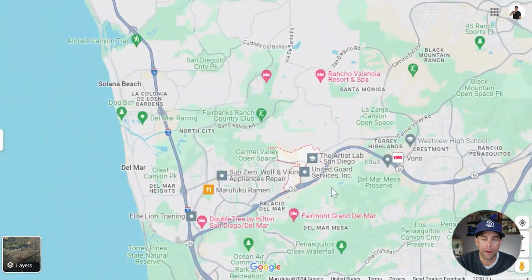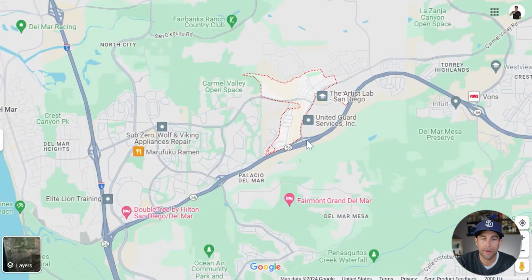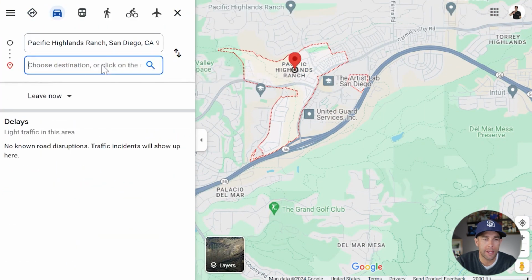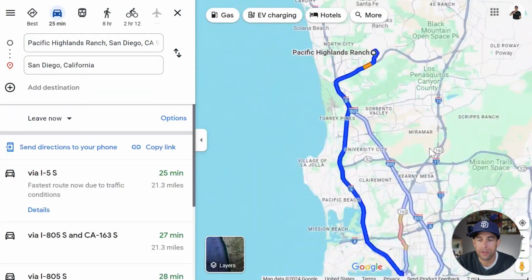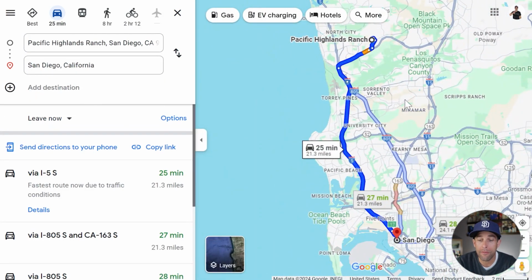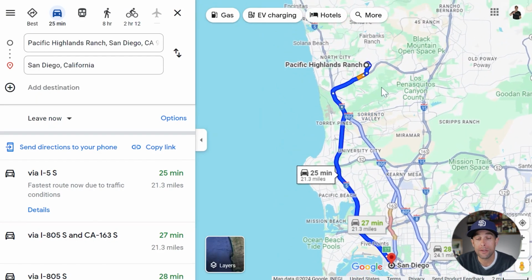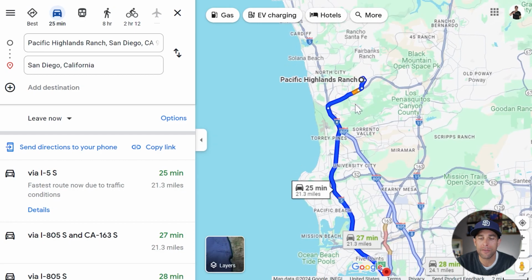Now, if we're looking for what's around here, let's just say you're living in Pacific Highlands Ranch and you want to go to downtown San Diego. Give you a quick little shot down there. It's about 25 minutes or so. So not too bad. As we say in a lot of videos, everything's 20 minutes away, but you can see it's about 25 minutes away in this case. So not too shabby. Just shoot it on the 56.